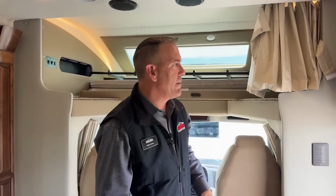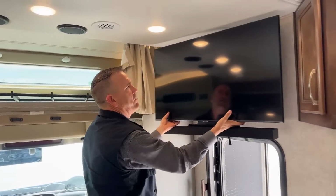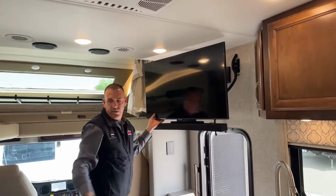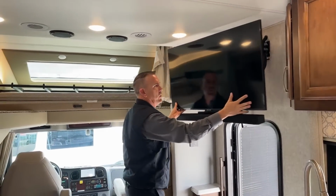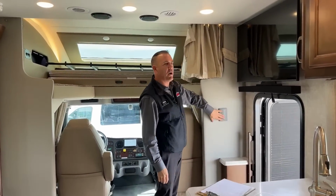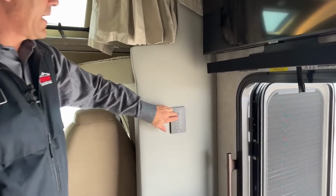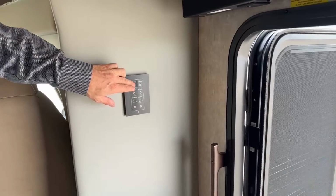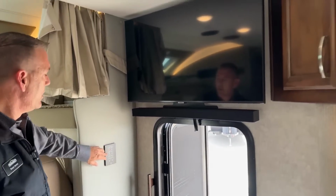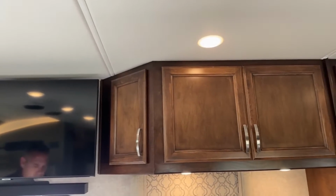Coming around here, we do have a nice Samsung Smart TV right here with the sound bar, and it does come off. It kind of gives you angles if you're in the dinette or the sofa. And we do have a lot of these little multiplexes throughout the coach. What this is going to do is turn the lights on and off. But you also have a dimming feature on these, which is really nice. If you don't want all that bright LED light coming down on you, you can just dim it down a little bit.